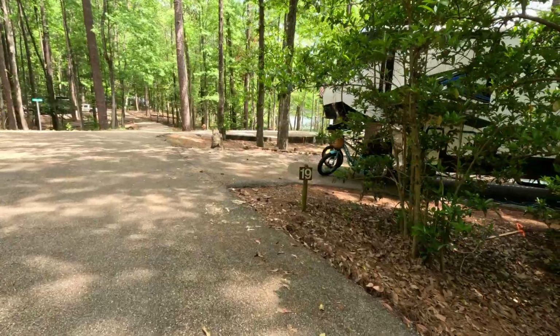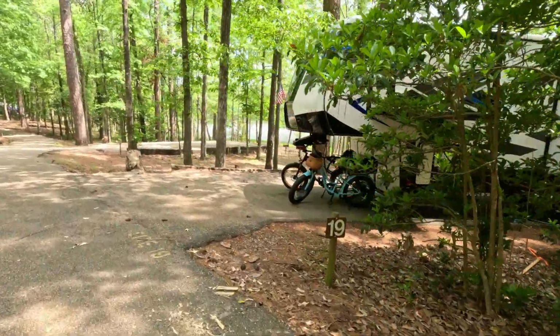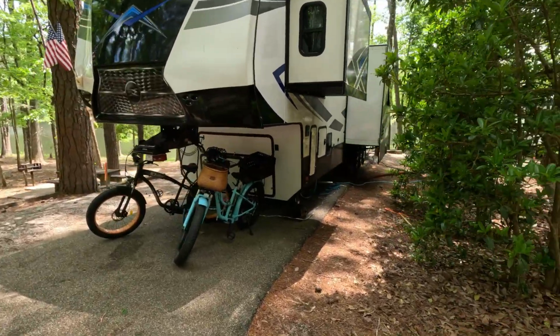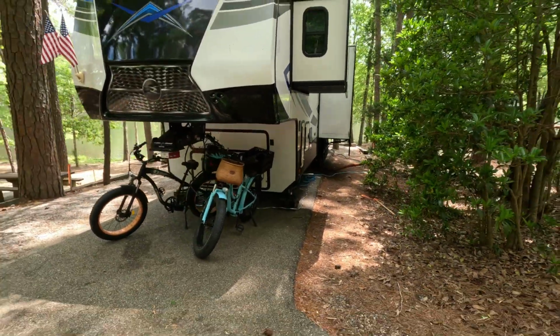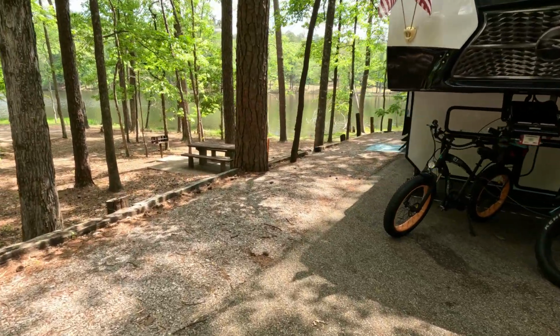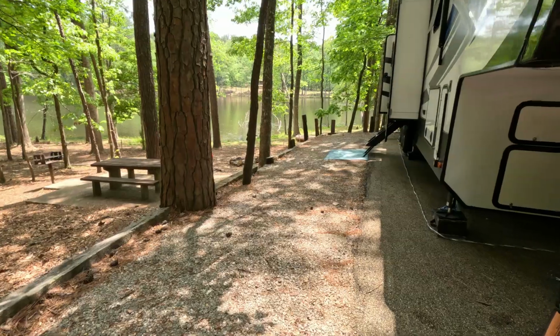We're over here on site number 19. All of the sites here are full hookup. We're on an asphalt pad, obviously a back end. We have a gravel front yard.